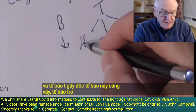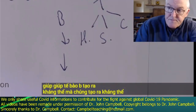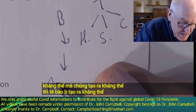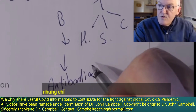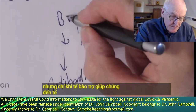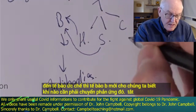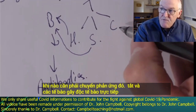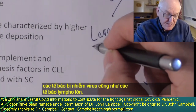So the helpers help the B cells to produce the antibodies. The B cells produce the antibodies, but only when the helper cells help them to. The suppressor cells tell it when it's time to turn that response off, and the cytotoxic cells directly kill virally infected cells, as do the large lymphocytes.